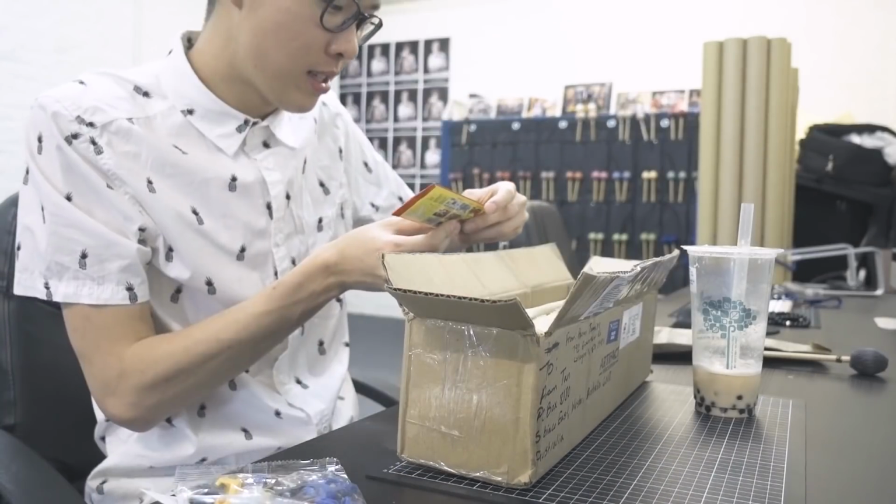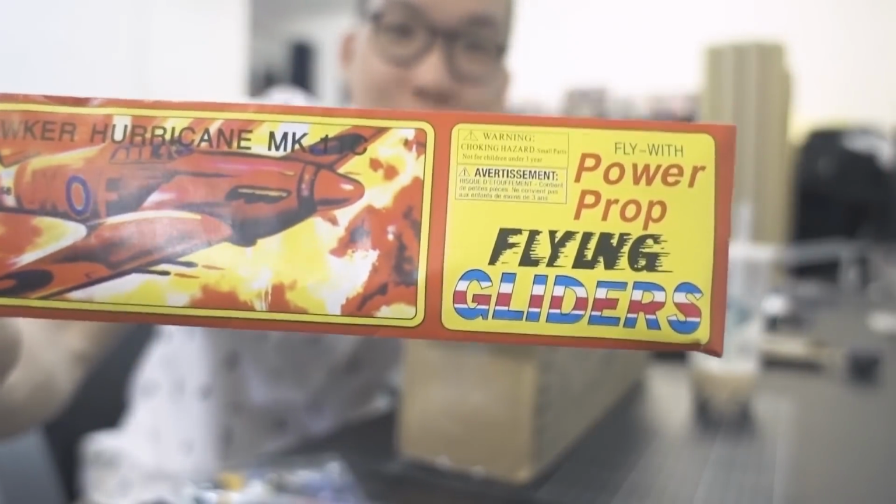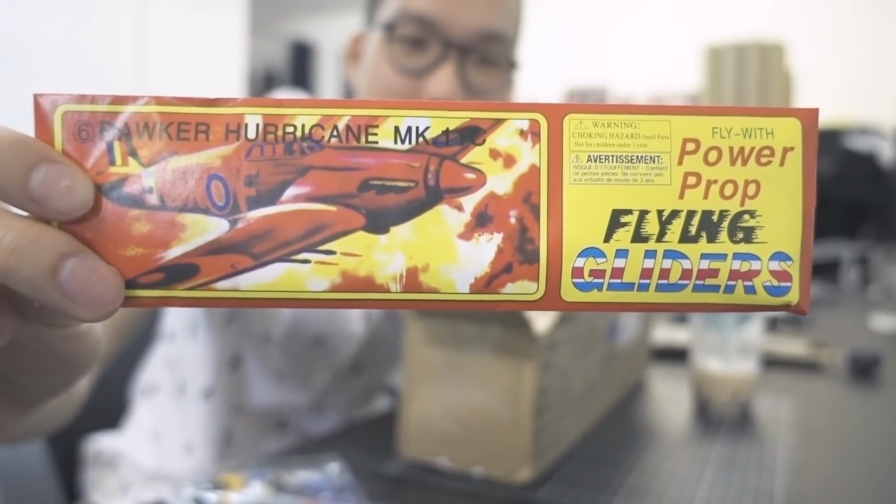What else is in here? Oh, what? Okay, so there's a lot of toys in this box. We have a Hawker Hurricane MK Power Prop Flying Glider. I don't know why I have a flying glider in the box, but thank you. Okay, the rest is just mallets.